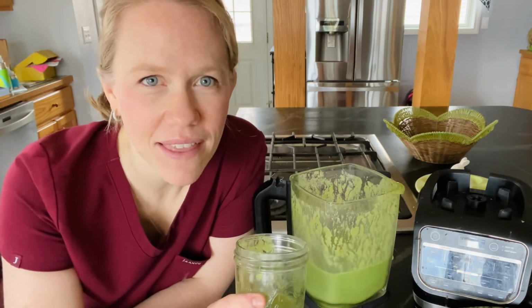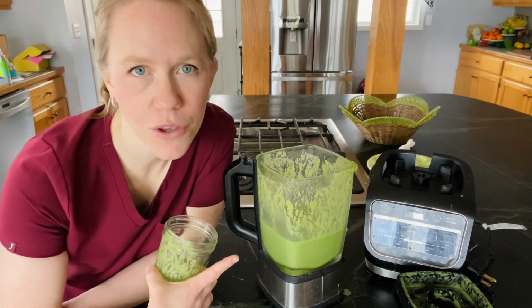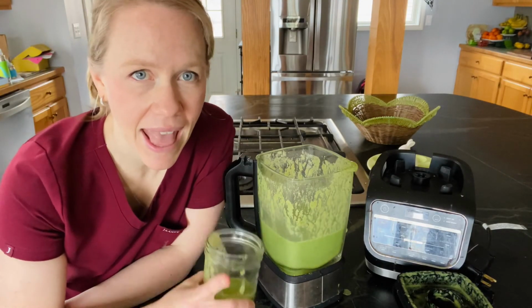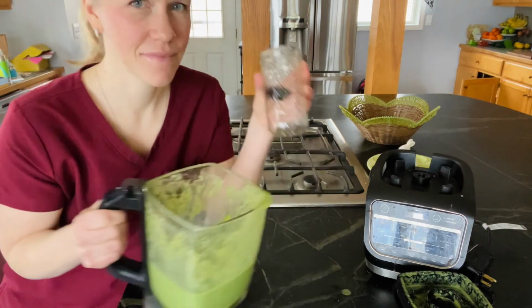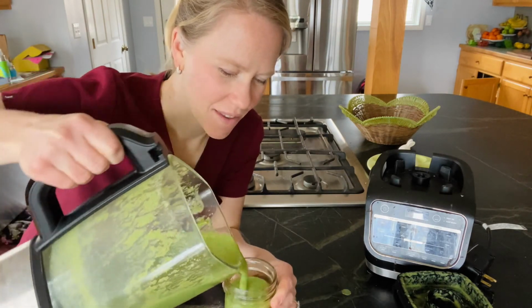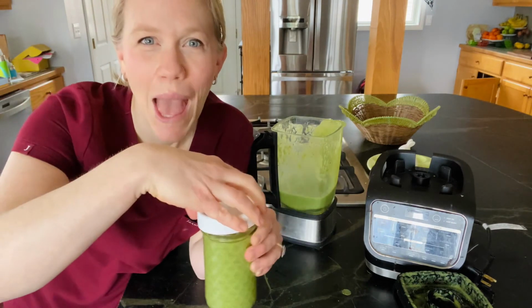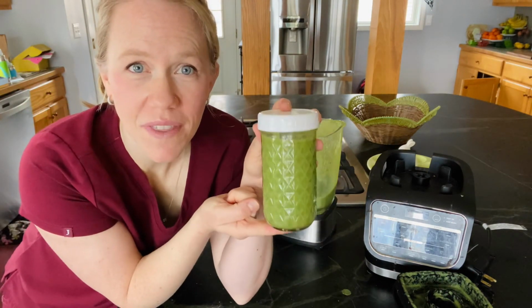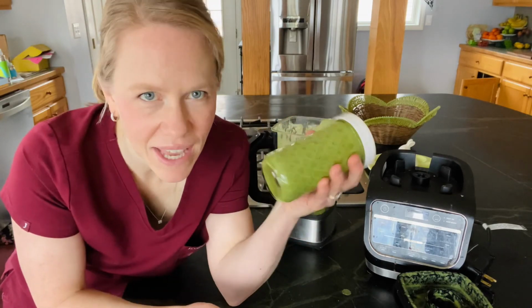And how are you gonna eat this all week? Rather, drink this all week? You're gonna take whatever you blended up on day 1 and pour it into containers. Grab a juice jar like this. Take your smoothie. Fill it up. Pop a top on there and then store this in your fridge. Separation is normal, so when you grab it in the morning, just give it a good shake.